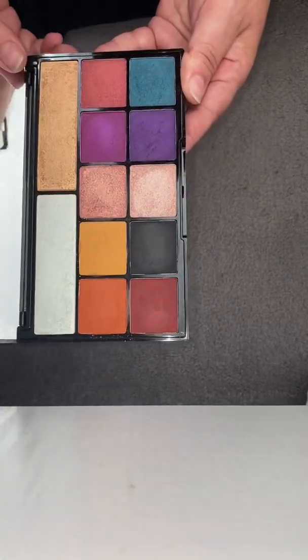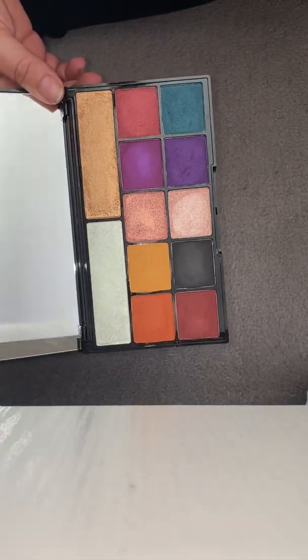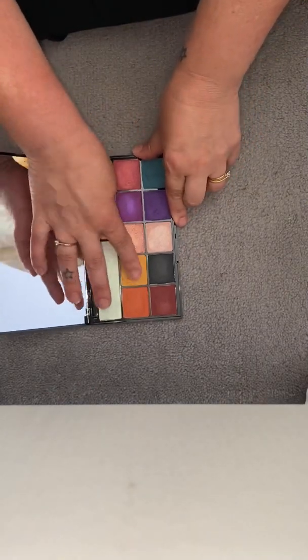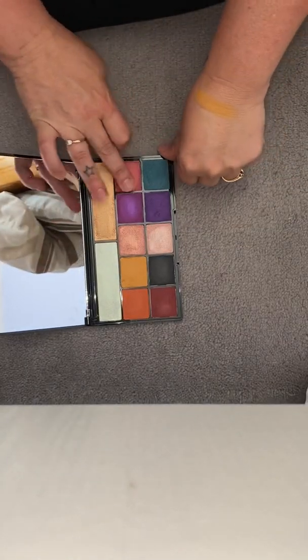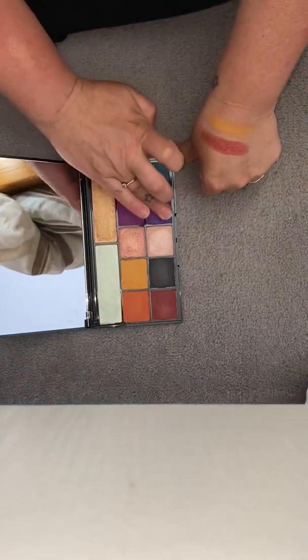And then these colours, oh my God, such fantastic pigment. Honest to God, I've never seen anything like it in my life. Like this matte mustard colour. Gorgeous. And then you've got, this is like a pinky, weird.